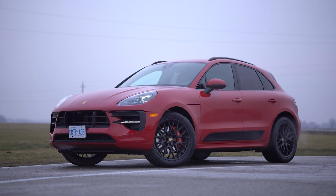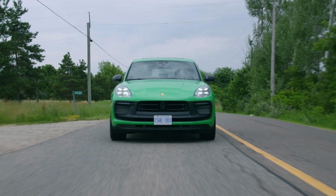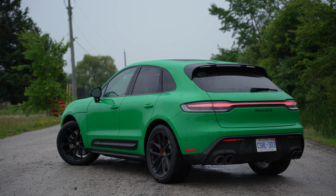Okay, I could see that. I don't mind this at all. I think it does look good. It's obviously more aggressive because now there's more blackness, more openings and stuff like that, so I don't mind. Yeah, like the whole front is an opening. Yeah. And then we got it in this cool color of green.